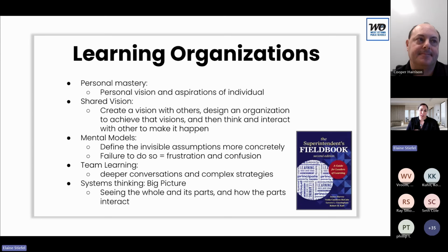You also have team learning. So your team should be learning and collaborating together. They should be having deeper conversations and sharing complex strategies in order to evolve your organization forward. And then last but not least, we need to be thinking about the systems, the big picture. So seeing the whole and how those parts come together to support that vision you want to see happen, and how those parts are interacting together to, again, develop a deeper understanding to push your organization forward.